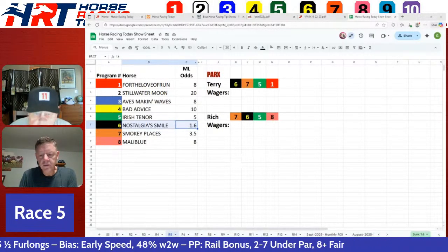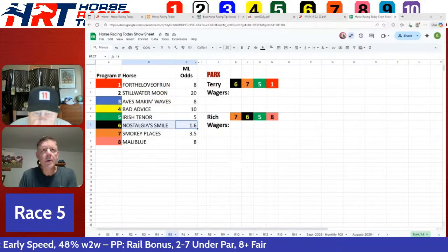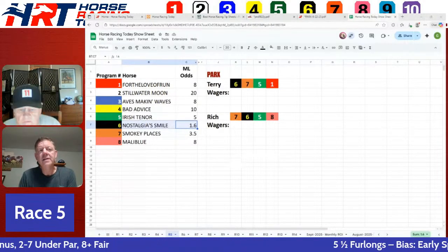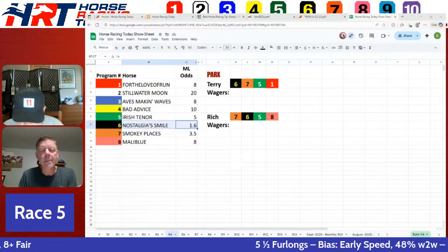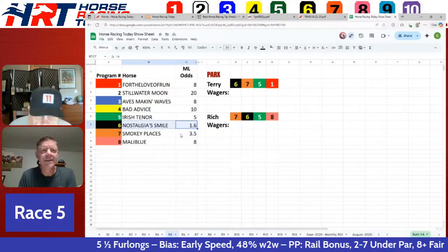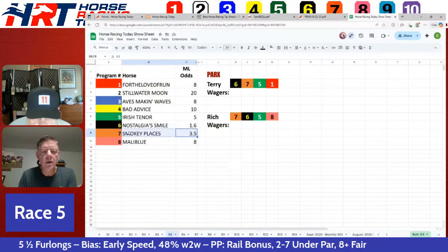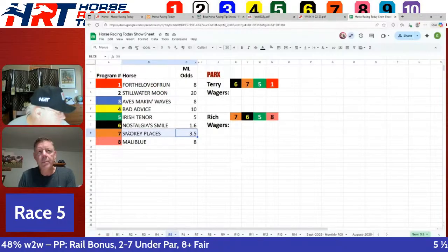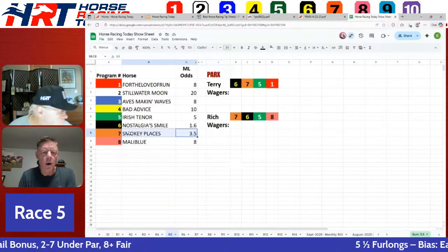In race number 5, I'm going to go with the 7-horse, Smoky Places. Likes to be forward. That's what it'll be today. Dominated off the bench the last time the horse had some rest, and that's what we'll look to see repeat today. If not, Nostalgia Smile, top last race speed figure, 14 points, top total pace 11. Track dropper, Paco, probably going to be under 1-1.